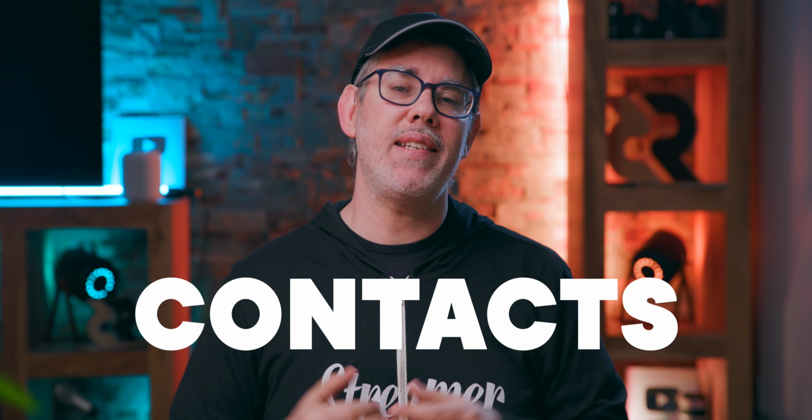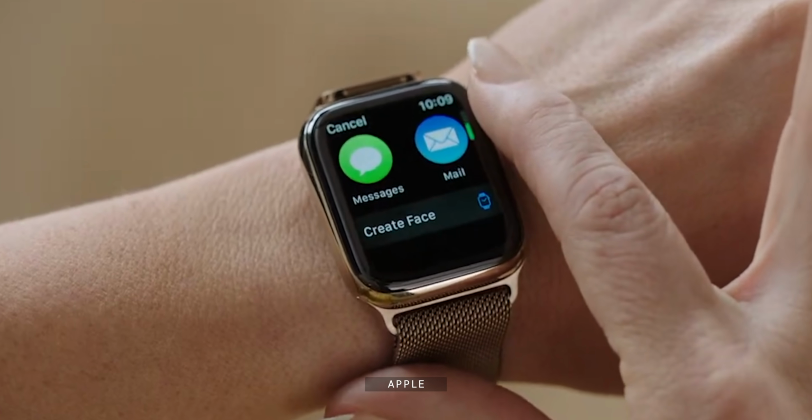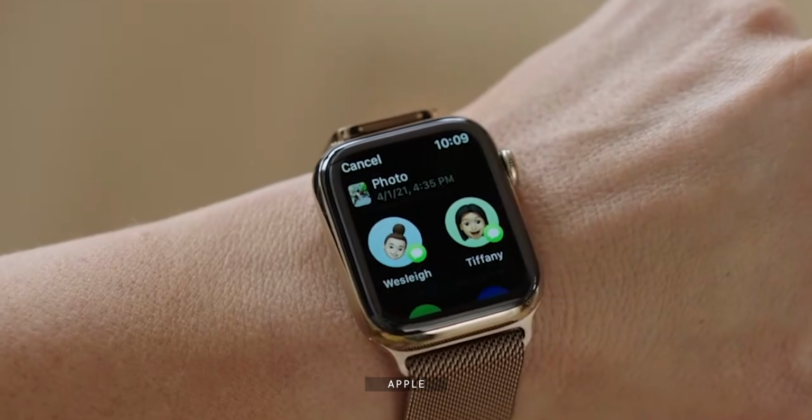There's also a new Contacts app, so it's easier to browse, add to, even edit your connections right on your watch. And yes, please, because every step towards a fully independent watch is an excellent, excellent step. And I also just love how a contact's face or memoji is displayed in notifications now because it makes the whole system seem that much more human and personal.